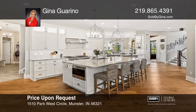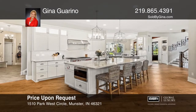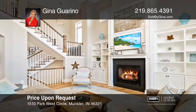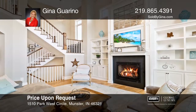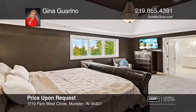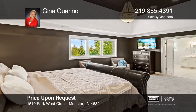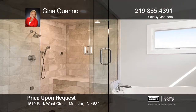With so many custom features, this home is simply exquisite. The stunning kitchen is outfitted with commercial-grade appliances, gorgeous quartzite countertops with continuous backsplash, and an oversized island open to the two-story great room featuring an exquisite fireplace surrounded by custom built-ins.